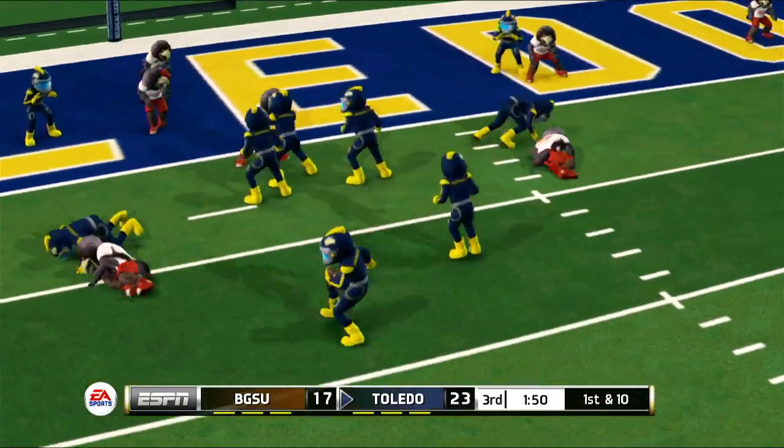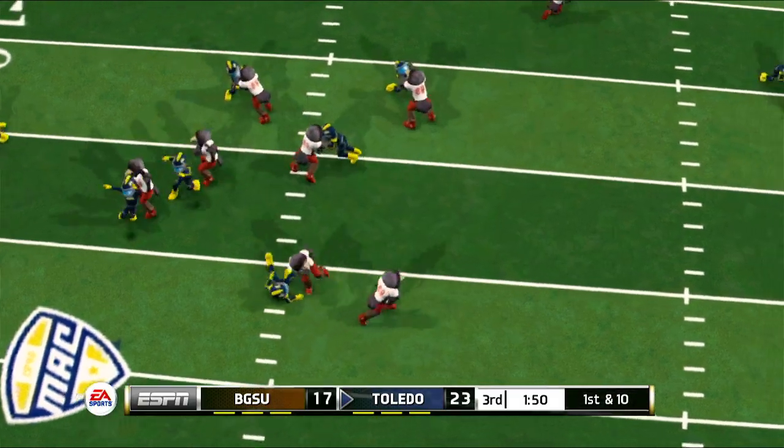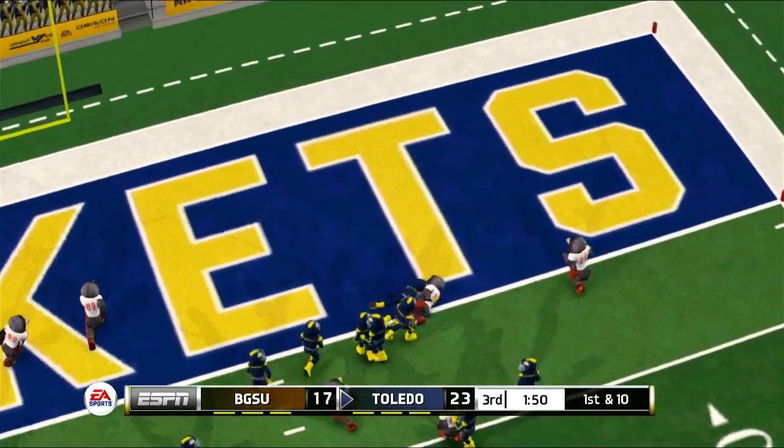Both teams have really answered the bell here in the third quarter, Kirk. Well, exciting to see what these offenses have been able to do here. Be able to come out and score in your first drive tells you a lot about what they did during the half.